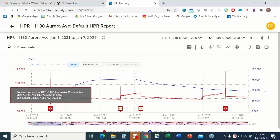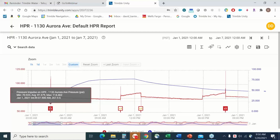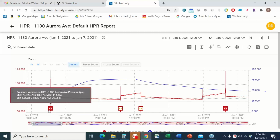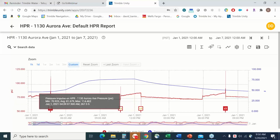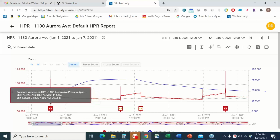And now if I hover over the S5, which is an indication of the impulse itself, it's going to give me a summary of that impulse. So what it says is that the transient occurred at 4:39 in the morning on January 1, lasted for 267 seconds. And the swing in pressure was from about 71 psi all the way up to 114 psi. So there's about a 44 psi change in that water hammer.